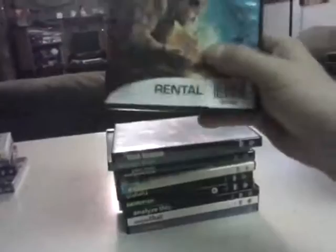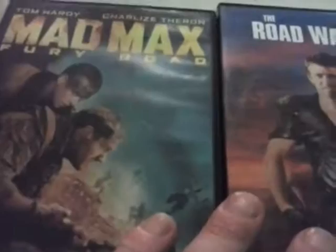The next one that I got from Uptown, actually a rental version, but it is Warner Brothers, is Mad Max Fury Road. I really enjoyed this, and I already have Mad Max Beyond Thunderdome on VHS, but now I have Road Warrior and Fury Road on DVD. I had this Road Warrior just to compare it with the new Mad Max. In my opinion, they should have made him a different type of character, but they left him as Max. It's pretty thrilling, though, and anybody who likes action movies, it won't let you down.